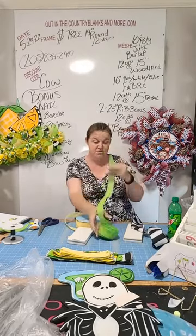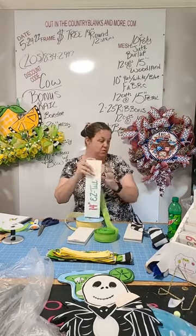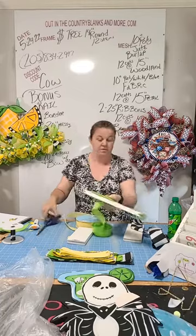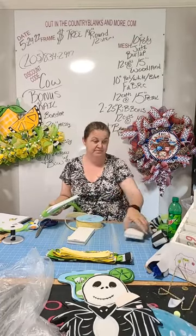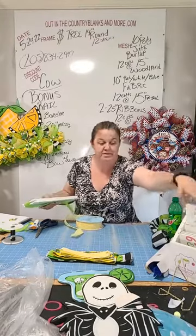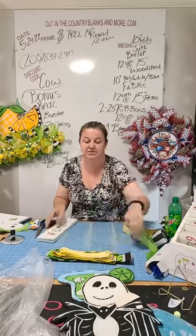So I'm going to go back to my green, pull out my 14 inch, and I'm going to do one more with this. Okay, and then I am going to put all of these back where they go, in the middle for a longer tail.